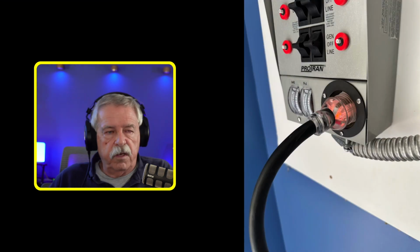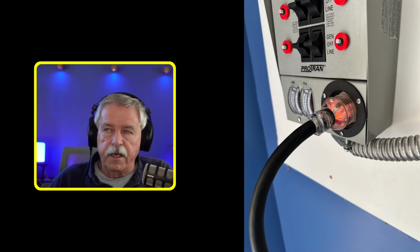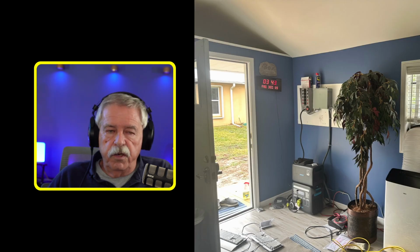That's a little bit closer view of the power going in. The light in itself is not necessary, but it's a good way where I can look at where I'm sitting. I can look over there and see that light, and I know I'm receiving power. That's a longer shot from the actual unit.